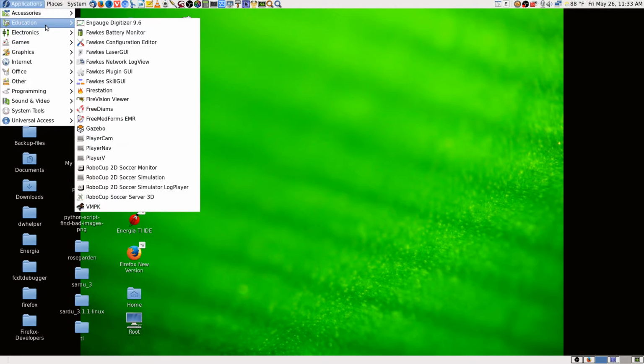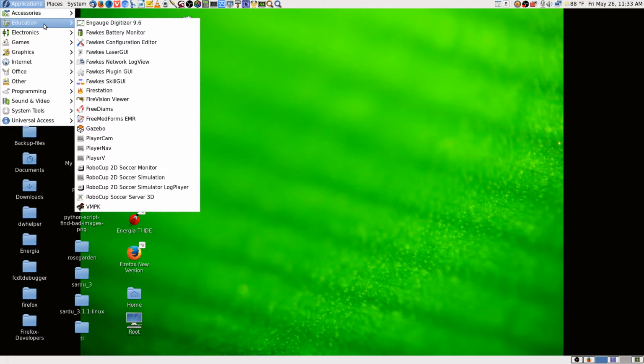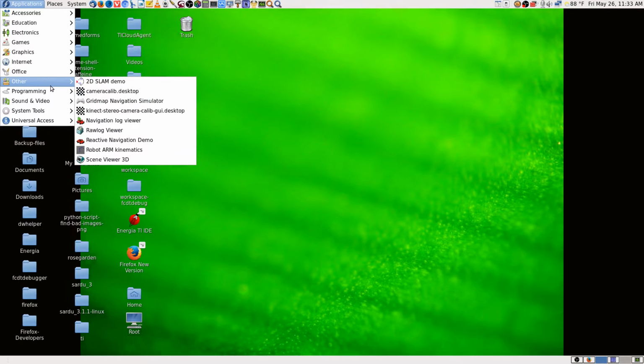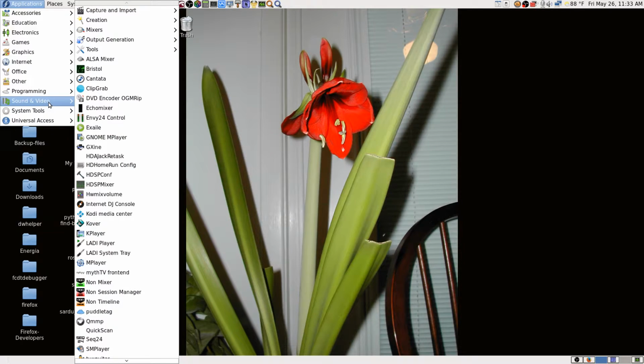I don't think I have what I really need. See, that's a bunch of education, electronics, of course, games. I only have one that I haven't opened up in so long. Even if it'll open up in here, you have to have the right graphics support for it. But see, I like to have a lot of different types of apps.